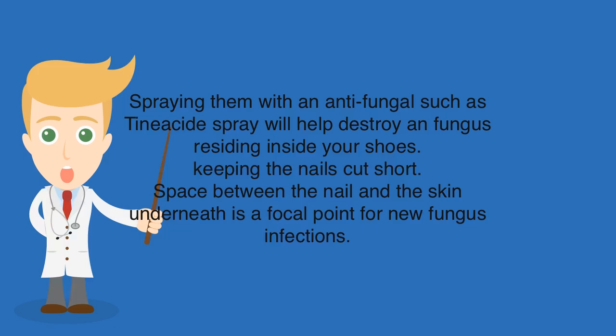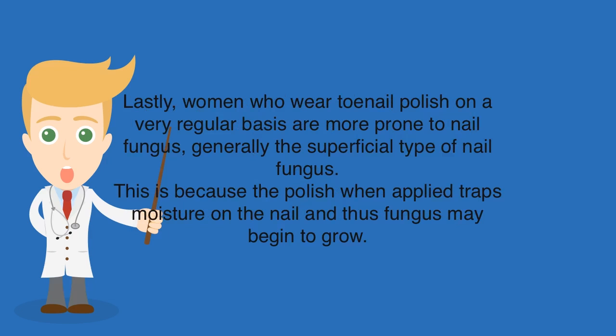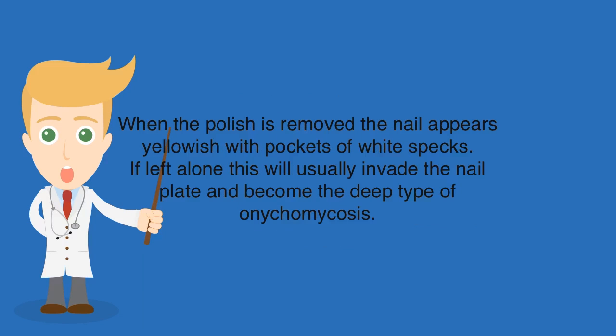Keeping the nails cut short. Space between the nail and the skin underneath is a focal point for new fungus infections. Lastly, women who wear toenail polish on a very regular basis are more prone to nail fungus, generally the superficial type of nail fungus. This is because the polish, when applied, traps moisture on the nail and thus fungus may begin to grow. When the polish is removed, the nail appears yellowish with pockets of white specks. If left alone, this will usually invade the nail plate and become the deep type of onychomycosis.